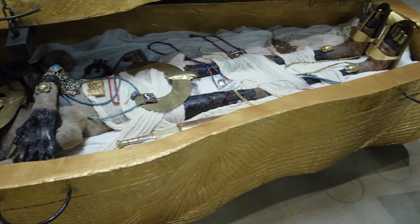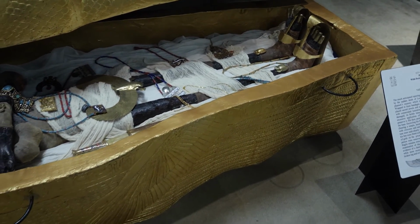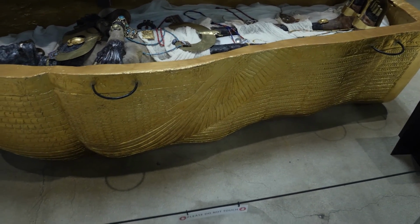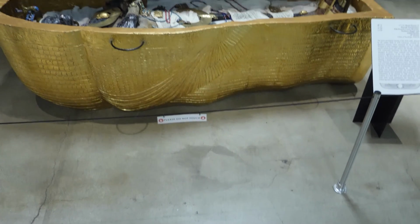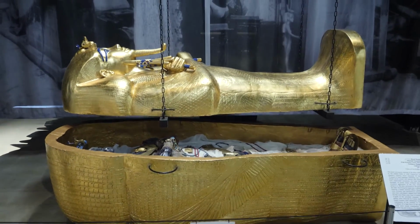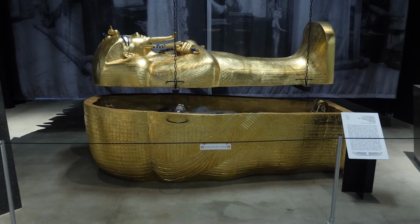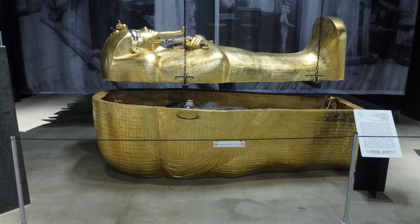The pupils of the eyes are obsidian, while the eyebrows and cosmetic lines are inlaid with lapis lazuli colored glass. This coffin measures about 6 foot in length and weighs 242 pounds. A value today would be in the realm of $1.7 million US. In July 2019, the first ever restoration is taking place of this magnificent piece of art.